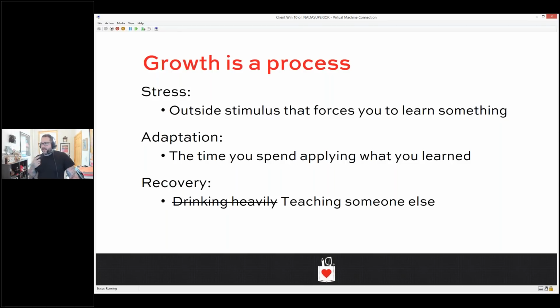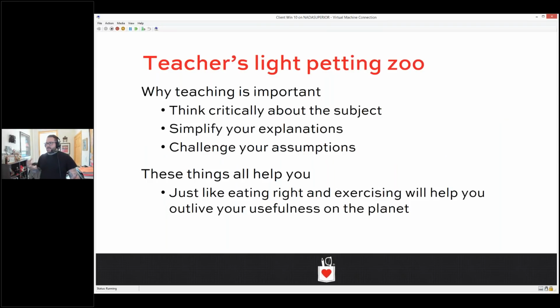Now, the best way I find to recover from learning is to teach someone else how to do what you just learned how to do. And the reason that I like that is because it forces you to do a few really important things. One is to think critically about the subject. You learn something and you think you know it, but then when you think about having to tell someone else how to do it, you really have to think about what you know. You have to simplify your explanations. And the process of simplifying an explanation teaches you so much about what you don't know about something.